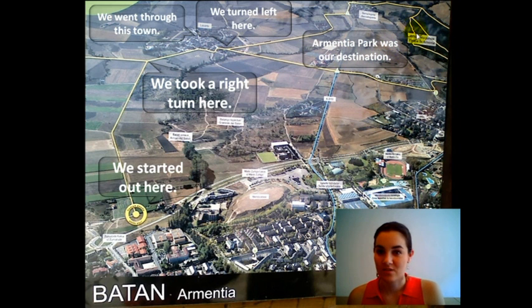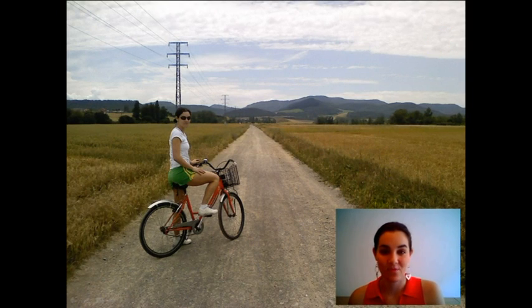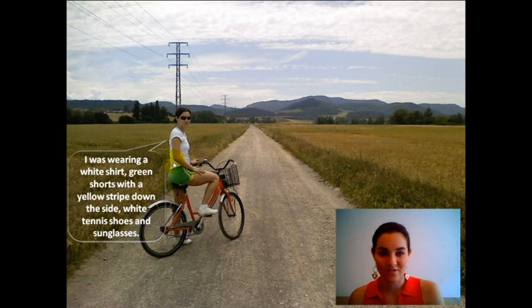So this is the park. It's a nice wooded area, and what we did, we didn't go through the park, but we went around the edge of the park. So we traveled on bicycles along the edge of the park, but not through the park. Right? And here I am on that first road, right when we started out, so you can see that's me on my bicycle. I was wearing a white shirt, green shorts with a yellow stripe down the side, and white tennis shoes and sunglasses.